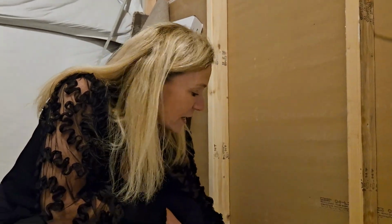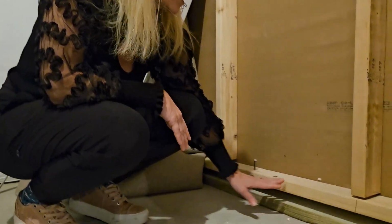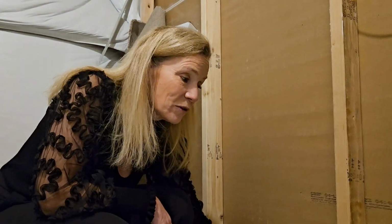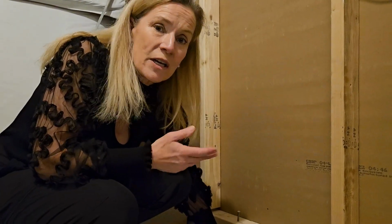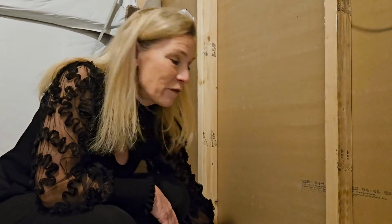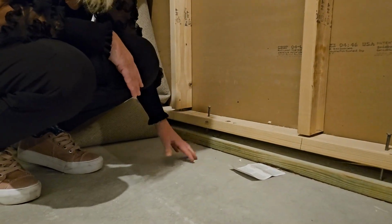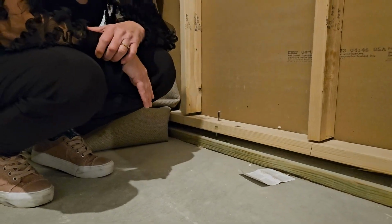Also here, why does this wood have a different color compared to this one? The reason for that is because this is pressure treated, because it's directly connected to the floor. And if the floor gets wet from some groundwater intrusion or something, this piece is not affected. These huge nails ensure that whatever is moving along can come up.